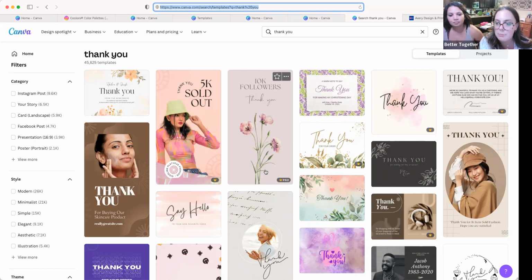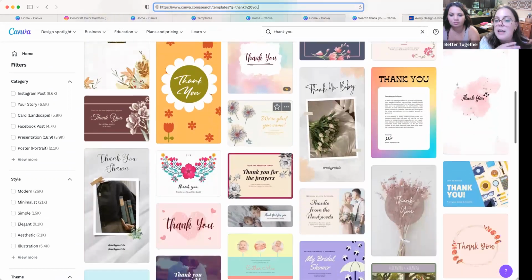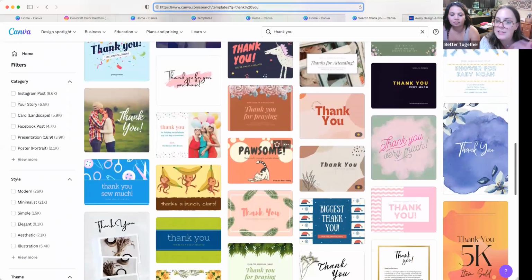The cool thing about templates also is usually when you're using one template, it shows you other templates like it. It suggests clip art for it. Oh yeah, perfect. Scroll through there. And it can help you strengthen your brand because there will be additional templates by that same author.